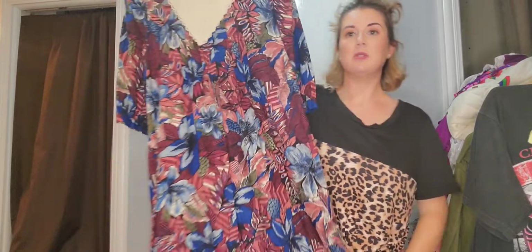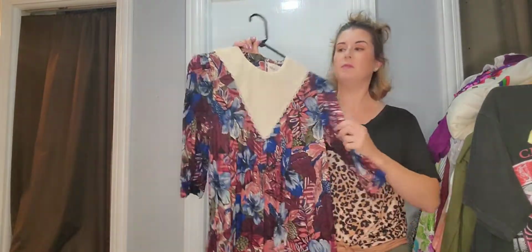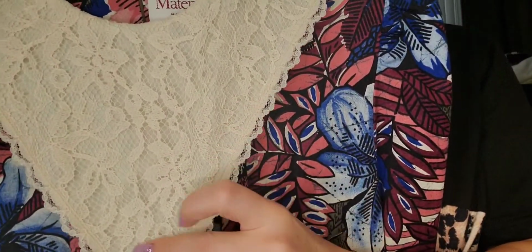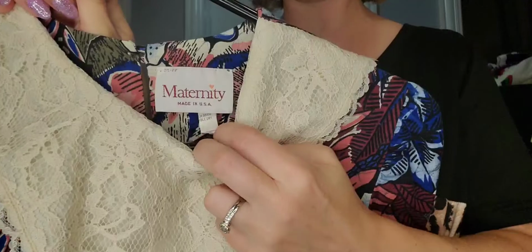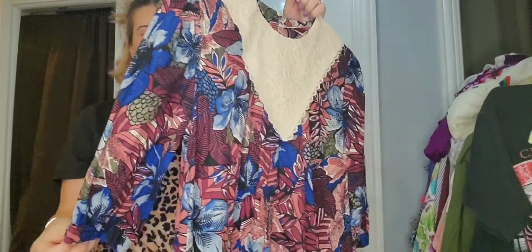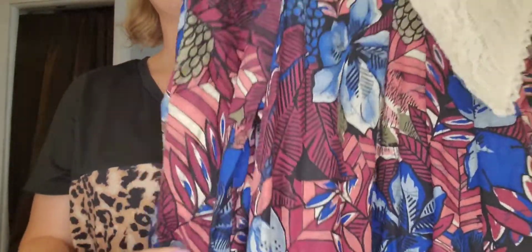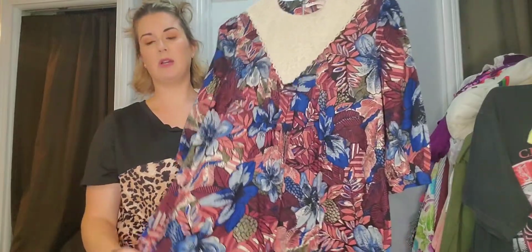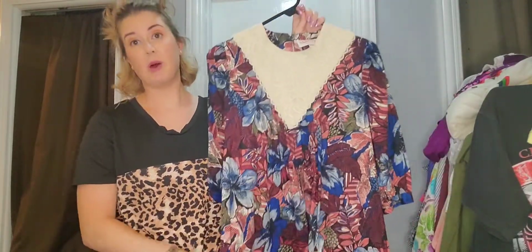The next piece I debated on, but I got it because of the big collar. That's what sold me. It has an 80s style. It's almost like a muumuu. See how it goes out? But it has this bib, cream colored laced collar. As you can see, I debated because it says maternity. This is made in USA. I do really like the colors. Very Hawaiian floral. I think those are hibiscus flowers. Just seeing if it does have pockets. But again, it's maternity.